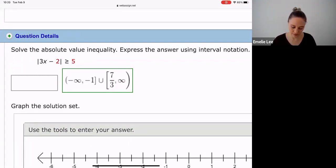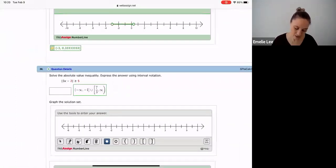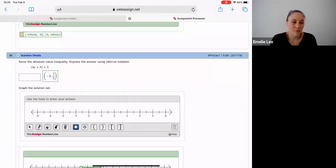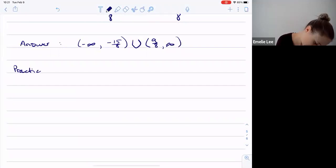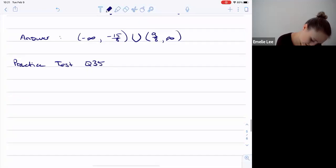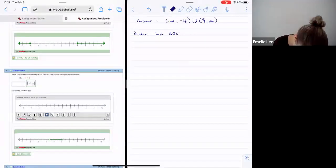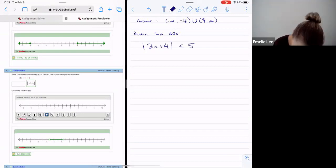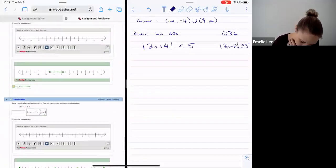These are both very similar to what we just did. So let's go through and do these. I want to do number 35 first, and then 36. So practice test, question 35. Let's see if I'm able to split the screen here. I have the absolute value of 3x plus 4 is less than 5. And then just for later, 36 is the absolute value of 3x minus 2 is greater than or equal to 5. Because now I can get rid of this. How do I?